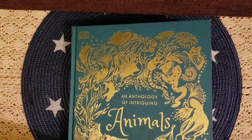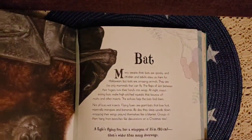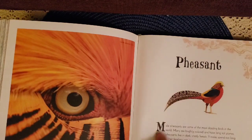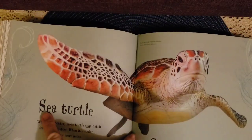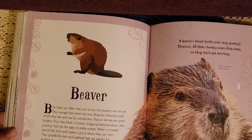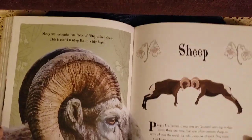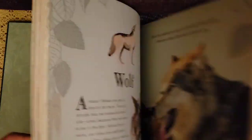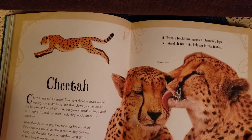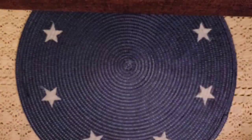The next one is animals, all different animals. Ooh, I don't mean to turn to that page, but here is our bat. And it just goes through, and once again, it's got the big letters, and so like turtle, just sounding out. But I just love the pictures. I love all the little animals. Mason loves them. He thinks they're great. He loves animals. So I thought this would be a perfect book to add. And it just has so many different animals. I love the cheetah here, giving her a kiss. So that is a great book. I'm excited about that one.